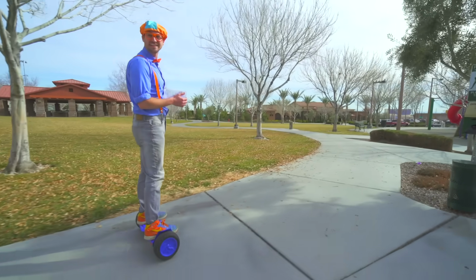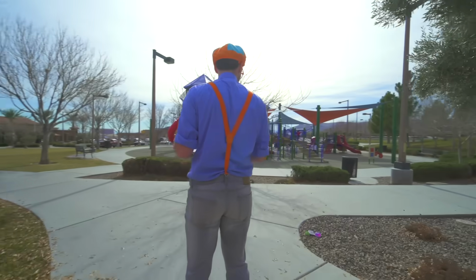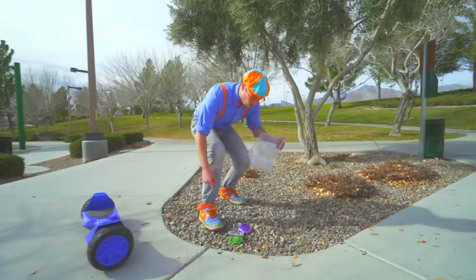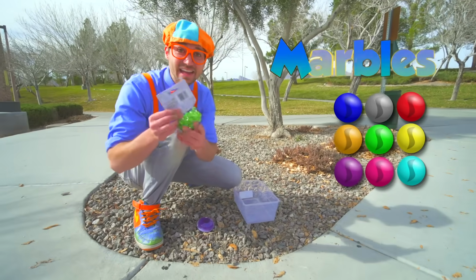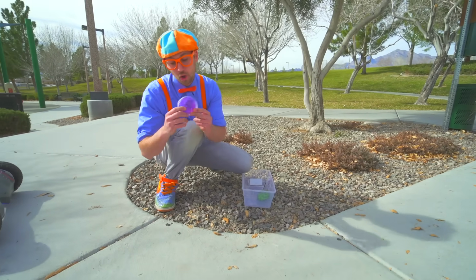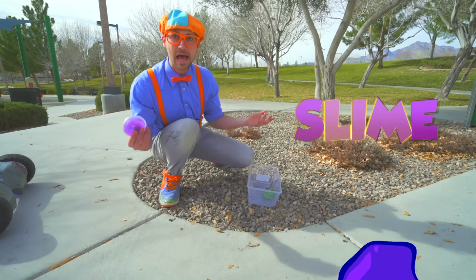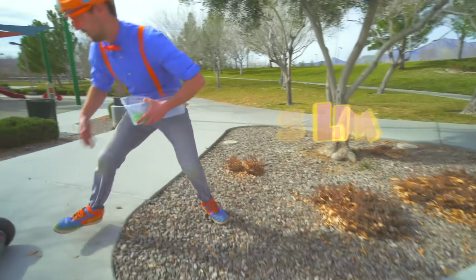What a beautiful day it is. I am so excited to find what items we find. Look, whoa. We have some marbles. Yeah, I wonder if these will either sink or float. Yeah, and some shiny, glittery goo, slime. That's gonna be cool. All right, let's go.